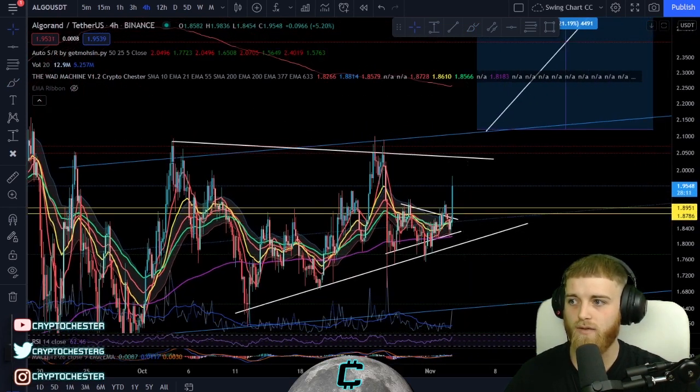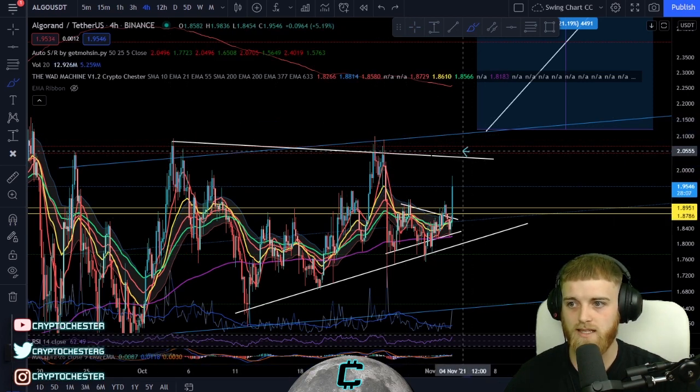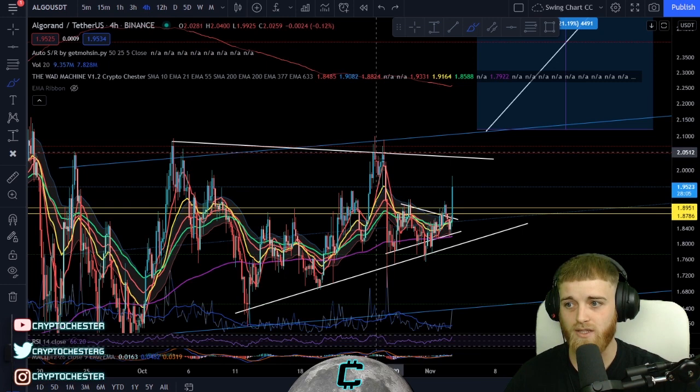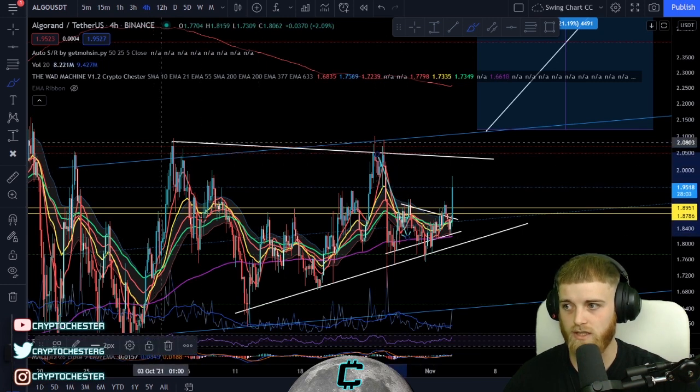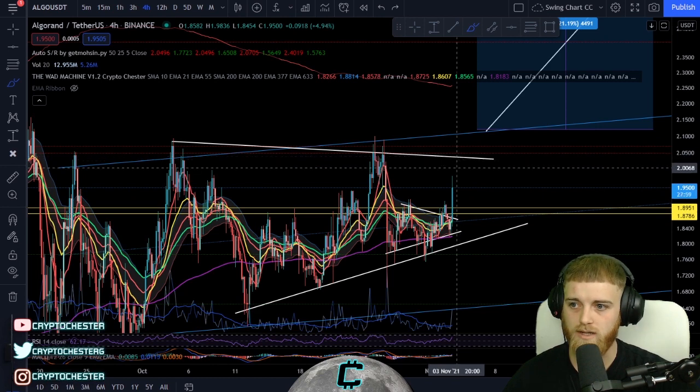Now, we do also have a very nice trend line coming through in terms of a level of resistance here, multiple times here. This is definitely a point to be looking out for here, because you can see the resistance that we've actually found along this zone here for Algorand. So yeah, definitely a point is around $2.03 there for reversal.